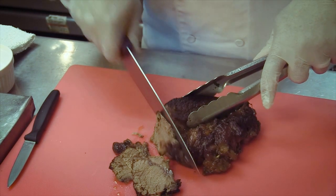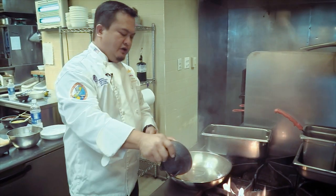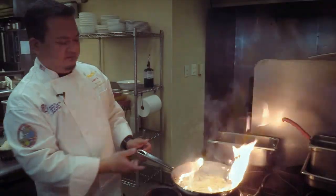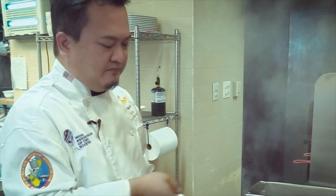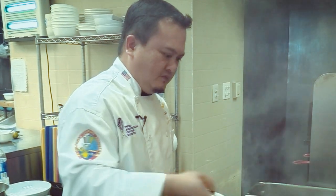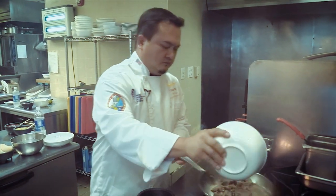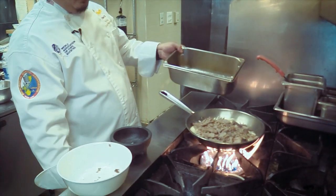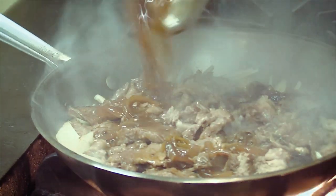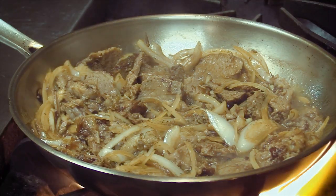Okay, so I've got our beef chopped up. We've got a hot pan. I'm gonna throw the onions in there. Saute these onions up. We're gonna toss in our beef, and some of that sweet broth that it's been cooking in, just to help coat. Heaven.